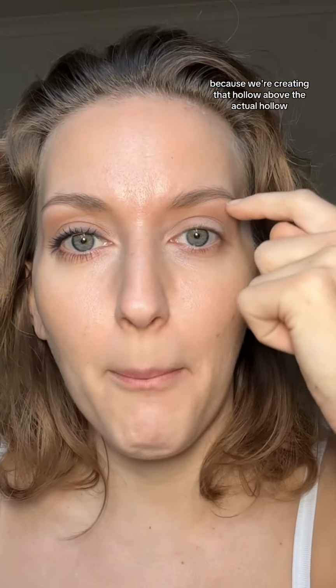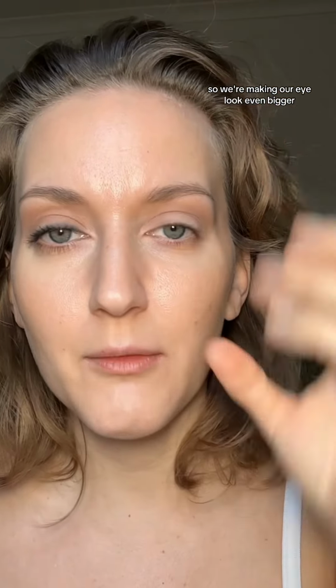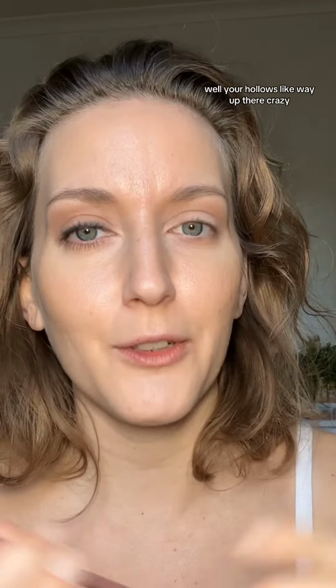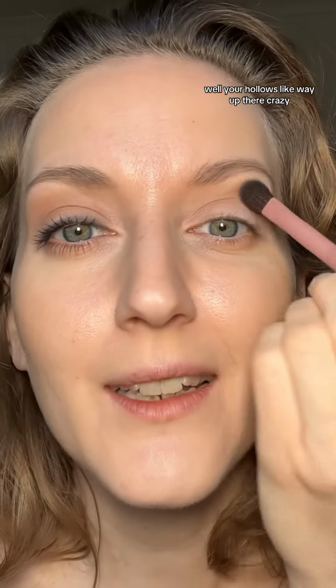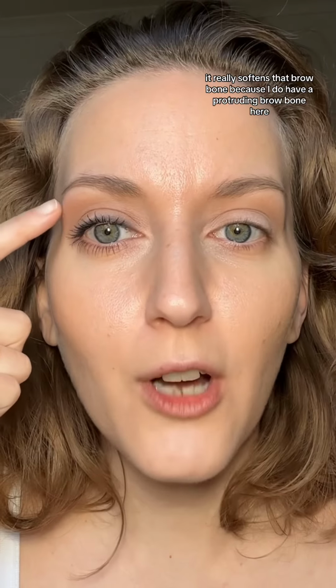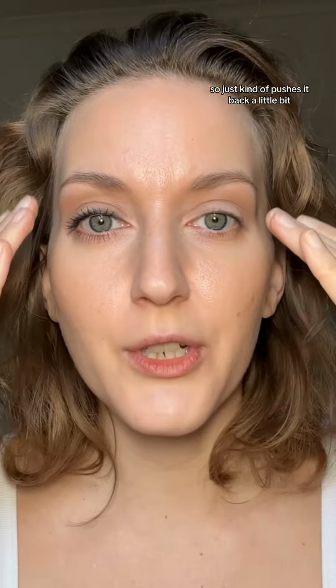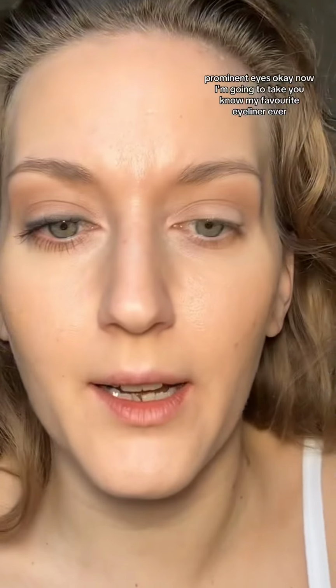I also think it makes our eyes look 10 times bigger because we're creating that hollow above the actual hollow. So we're making our eye look even bigger because the optical illusion is going to be like, whoa, your hollow is like way up there. Crazy. So you can see what it does. You can definitely see on this eye. It really softens that brow bone because I do have a protruding brow bone here. So it just kind of pushes it back a little bit, makes my eyes look nice and flush to my face. This will work for hollow eyes, deep set eyes, or protruding eyes, prominent eyes, okay?